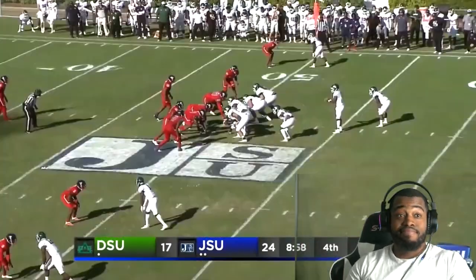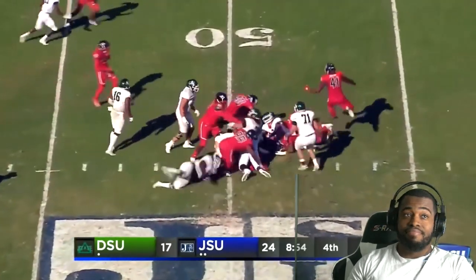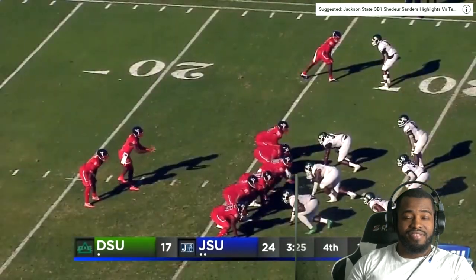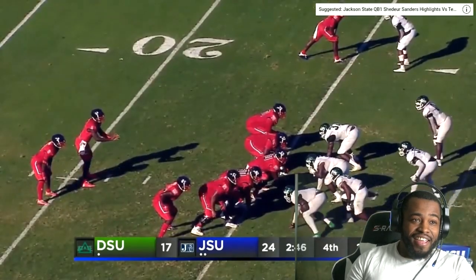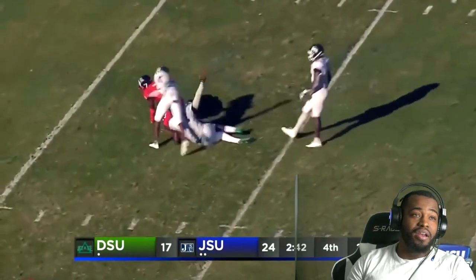Fourth down. Shigog in the shotgun. They may try to draw JSU offside. They'll hand it off and he's stopped. Nothing. I told you. You can't run on Jackson State defense. Number 49. Jackson State will hand it off. Not much there. And Jackson State can't run, period. Like, look, what?